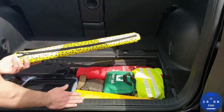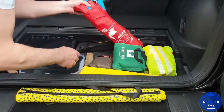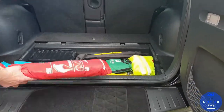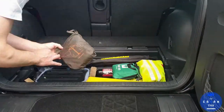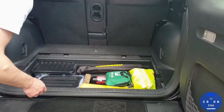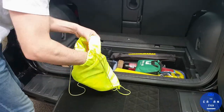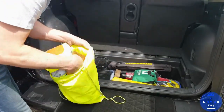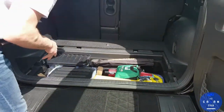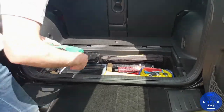Okay, this is a picnic mat, which is very handy when we're out and about. And this is a tent just for the beach, just in case it's a sunny day and you want some shelter. This is a rain jacket in case it's raining and we break down. So I just leave that in here all year round. Some high-vis jackets, so one for everyone in the car, just in case we do have a breakdown. They're in there and they're quite compact. A first aid kit, essential, and that's always in the car.